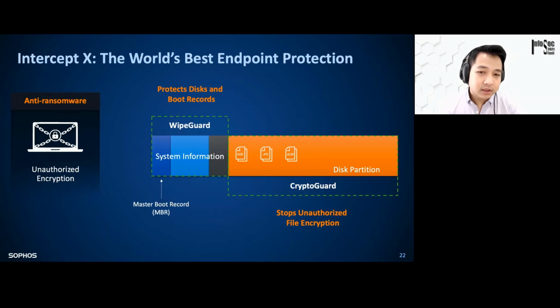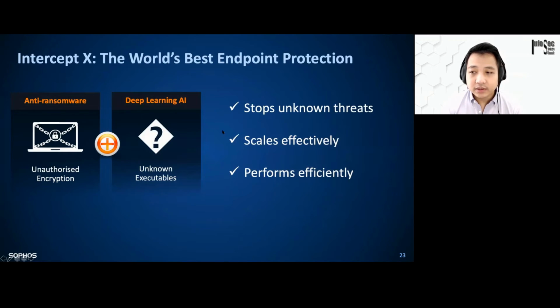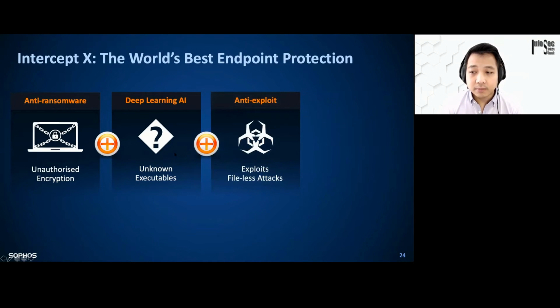So we are one of the leading vendors that offer CryptoGuard, ransomware protection, very comprehensively. Not only do we stop the ransomware activity, at the same time we allow these valuable files to roll back to their original state. So we look at CryptoGuard, where we monitor a certain set of files. We combine this with deep learning AI to make it faster and more effective, and to protect against unknown files. At the same time, we also protect against fileless attacks, like script-based attacks or some of the more advanced persistent attacks.